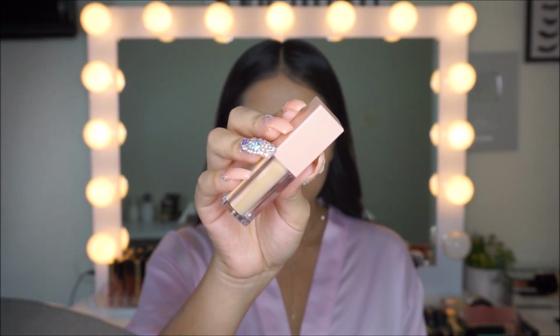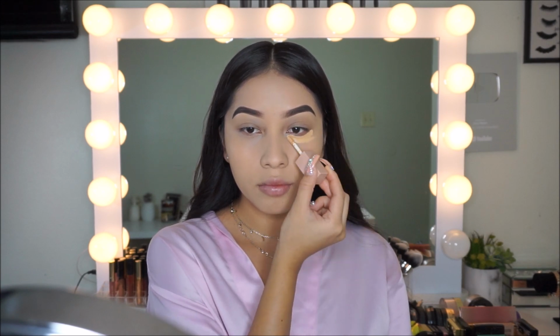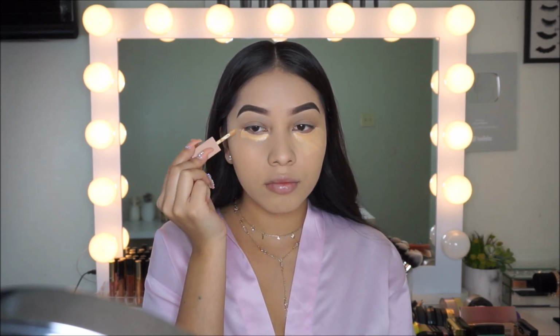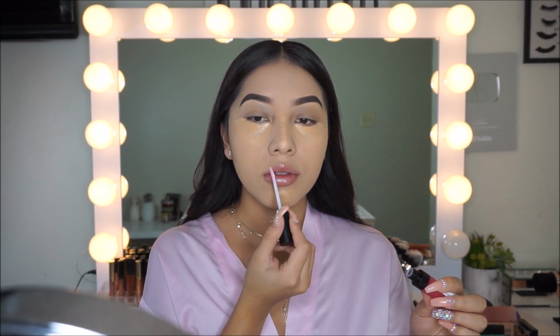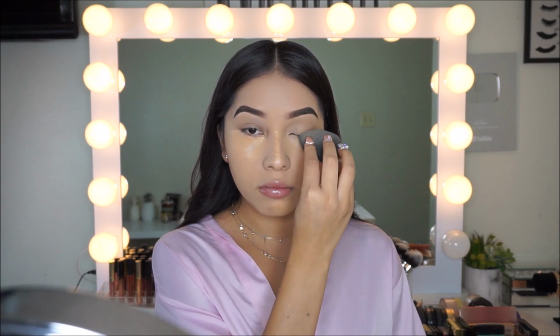So for foundation, I did use the L'Oreal Infallible Pro Matte Foundation. You guys know that's my favorite, and it made me look a little bit white just because the lighting was acting up, but the foundation still looks good on me, and it was just the lighting. But anyways, for concealer, I'll be using the KKW Concealer in the shade number 8. And I'm just going to be applying that under my eyes, and I'm also going to be applying some lip oil on my lips, that way they could be moisturized.